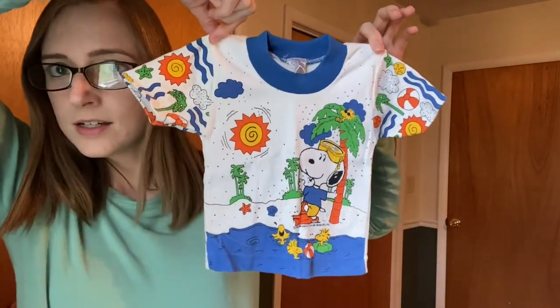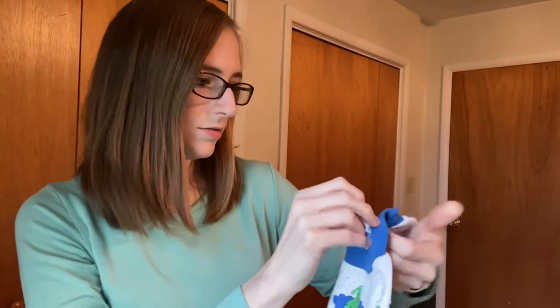The last outfit set I had picked up at a different church thrift store. Not the one from the last video, it's a different one. I think it was like $1.50 for this set. And it was just too cool to leave behind. So I assume it's a pajama set. It's shorts and a short sleeve shirt, but it's Snoopy. And there's no brand tag. It says it's 6 to 9 months.